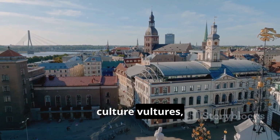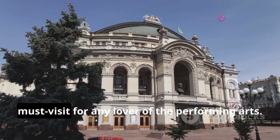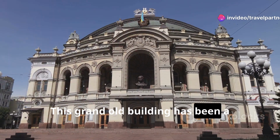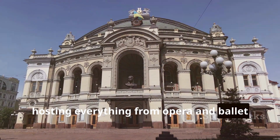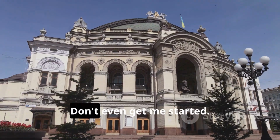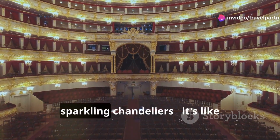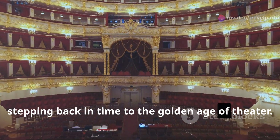All right, culture vultures, this one's for you. The Latvian National Opera is a must-visit for any lover of the performing arts. This grand old building has been a cultural hub for over a century, hosting everything from opera and ballet to symphony concerts and even rock shows. And the inside? Don't even get me started. We're talking plush velvet seats, gilded balconies, sparkling chandeliers. It's like stepping back in time to the golden age of theater.